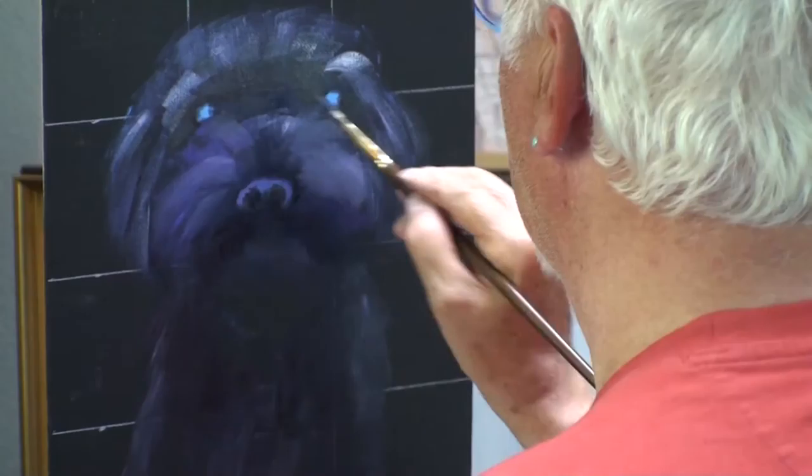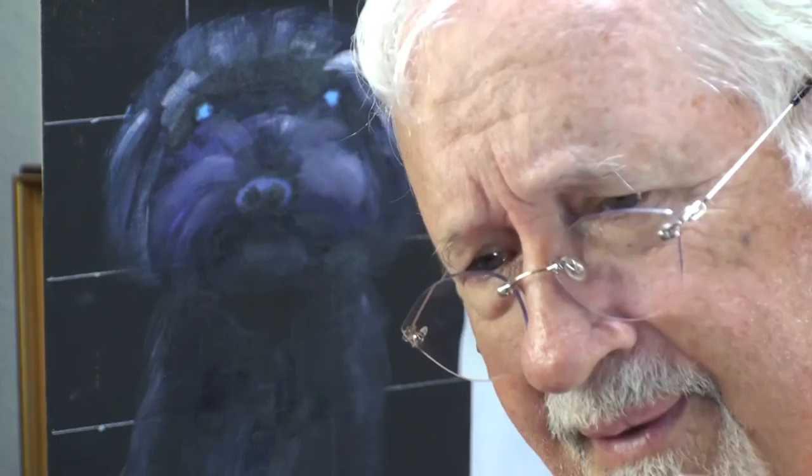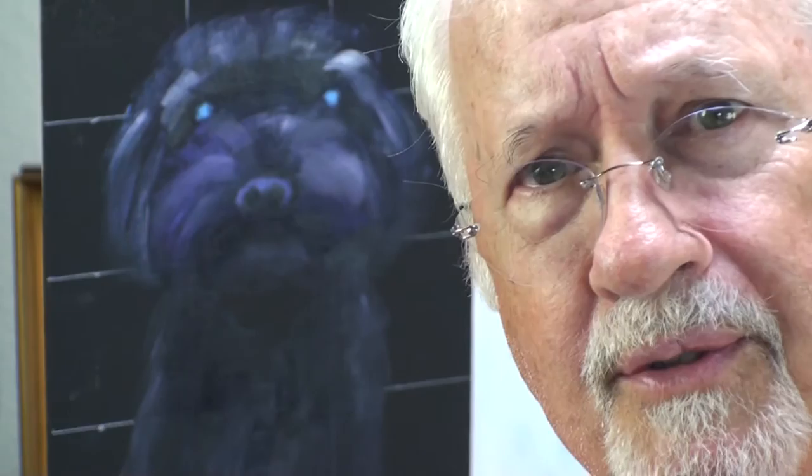You know, I liken painting in this fashion to sculpting. It's like clay, or certainly not chiseling a piece of marble, but I consider it like sculpting. I'm using paint to sculpt the shape of the dog's face, and I'm using, of course, the grid to find my landmarks so that I have the eyes in the right place and things like that. But it's very sculptural, I'd have to say. It's my impression.